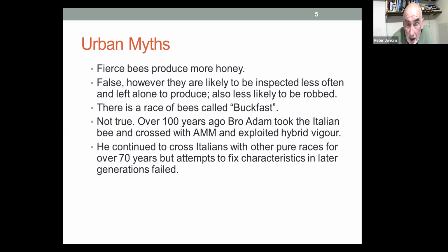So he continued to cross Italians, Brother Adam. He was a very skilled beekeeper, no doubt about it. He continued to cross Italians with other pure races until he ran out of pure races. And he did this for over 70 years. But all his attempts in all that time to fix characteristics in later generations failed. And it is only in recent times that we know why.